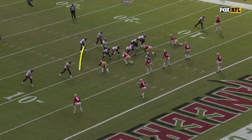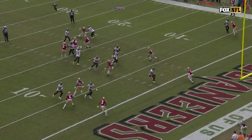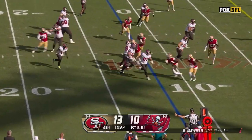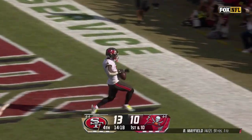You got White just on a little angle screen. Get a little eye candy. Look at the catch. And then... Little pitch. Irving sprinting through. Makes the cut. He's in. Touchdown.